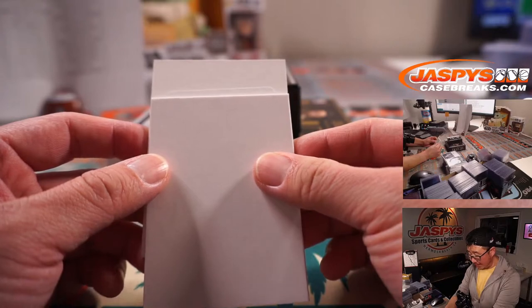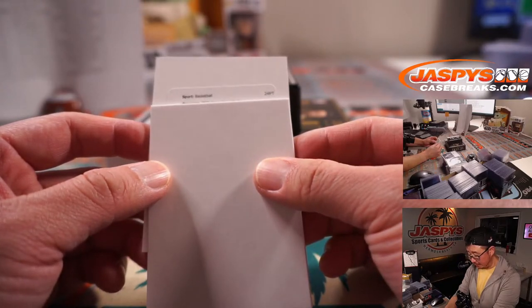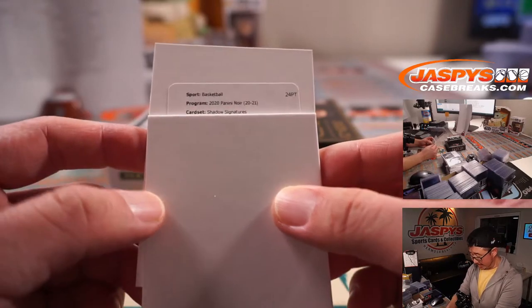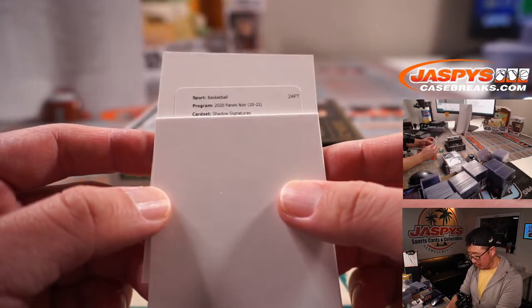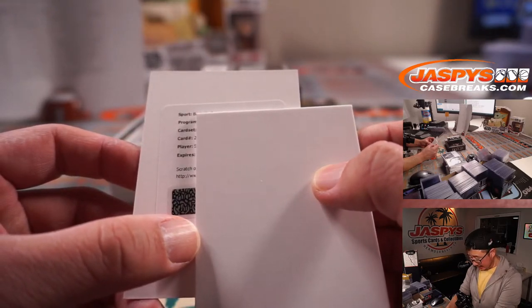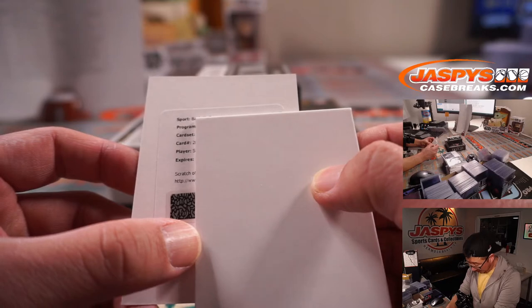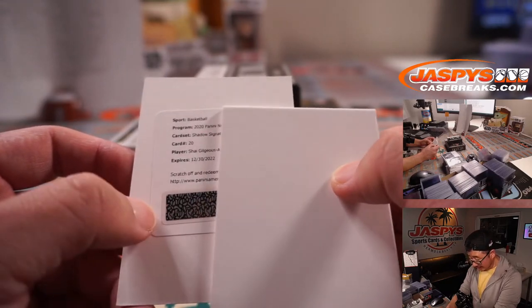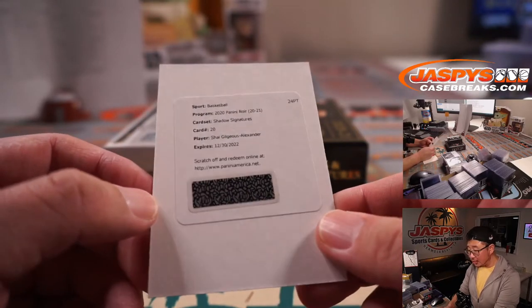This is our last Noir basketball break for the time being, so I appreciate everybody getting into all of these breaks. I appreciate that. Shadow signatures. The shadow knows. It's going to be S H Shea Gilgeous Alexander. Shadow signatures.